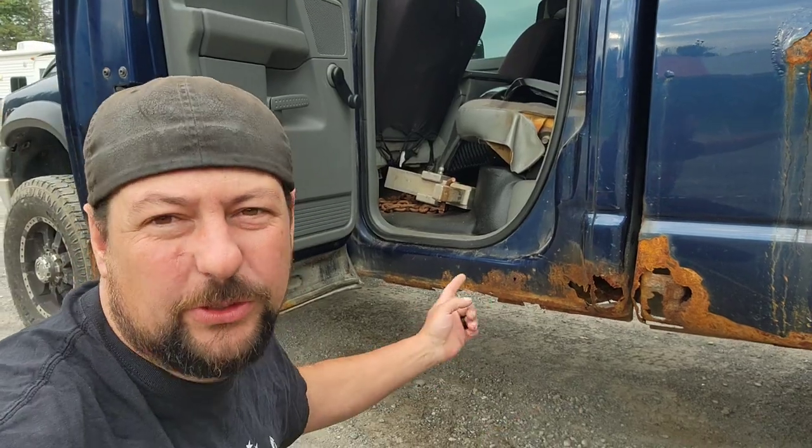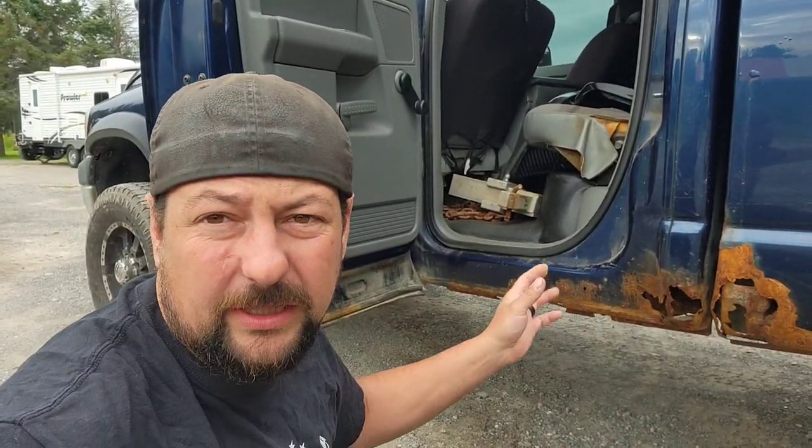This thing's in a world of hurt. The box is right roached, got a huge hole in it. Same with the doors and the cab corners. They're just gone. Even the rocker panels. There's a window to your soul down in there. So, we're going to have to replace all that stuff. Going to cut out these rockers, weld in some new ones, cab corners. Going to have to strip the box off of there, too, so we can do a proper job. Get her stitched in the backside, too.